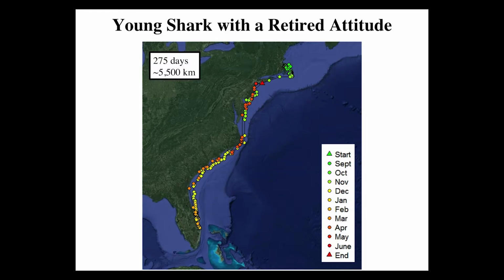So unlike the other 2 tracks that I showed you on the previous slide, after tagging, in September the shark moved out of PKD Bay, around Cape Cod, and began to migrate along the coast in southern New England during October. However, we see that during November, this shark continued on along the coast through the mid-Atlantic and Carolinas until it reached central Florida in early December.